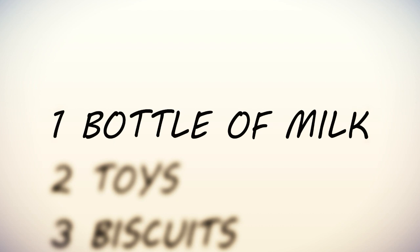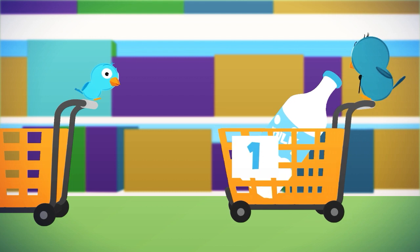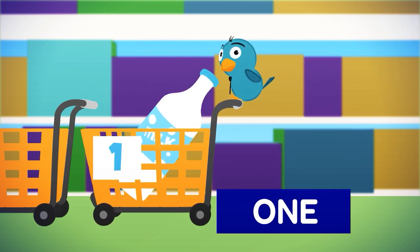One bottle of milk. 1. One bottle of milk. 1.